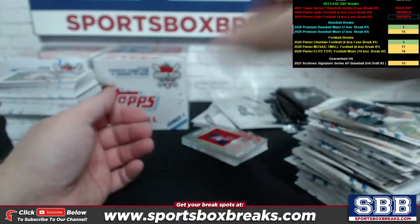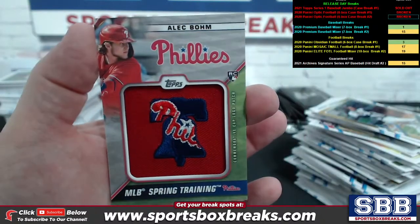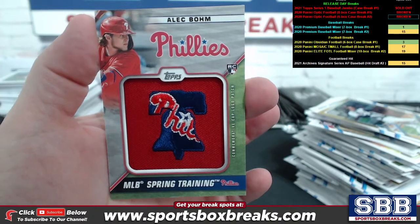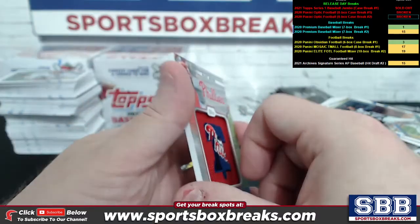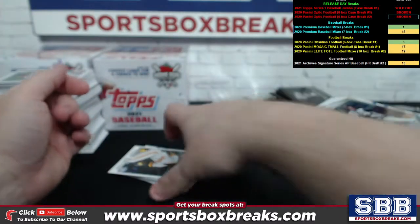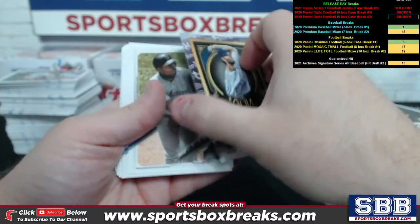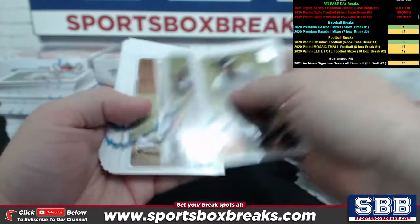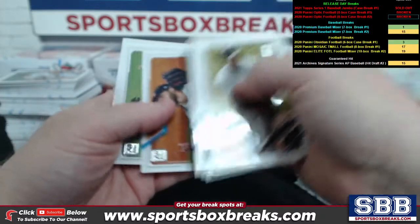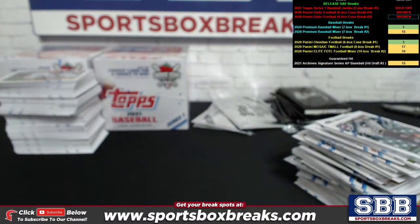Freddie Freeman. Here it is. Spring Training MLB with another sick patch. Love it. Alec Bohm. Commemorative cap logo patch for the Phils. Phils goes to Tom. There you go, buddy. Spring Training cap logo patch. Tony Gwynn, 86. We got a Through the Years of Clayton Kershaw. All right, that's one side of it. Boom, there it is.